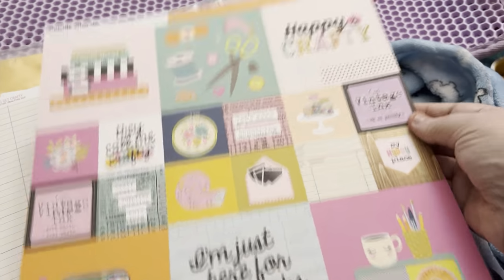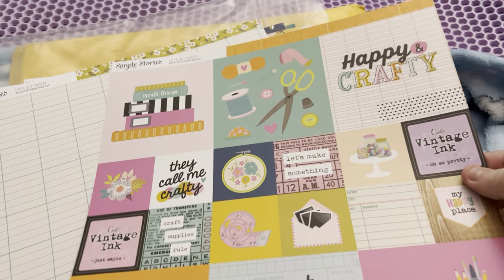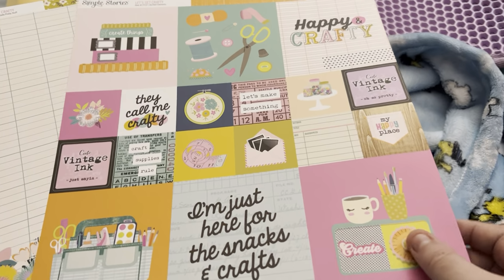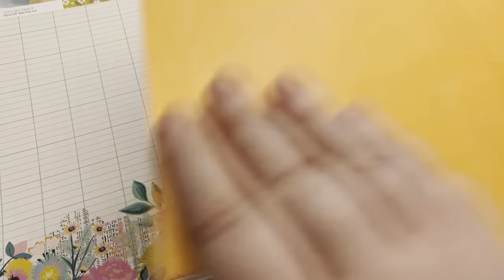I don't know. See, when I do the video, it brings everything up closer, and then when I'm just doing a picture, it's farther away. So that's what I'm struggling with, but hopefully you guys can see it.